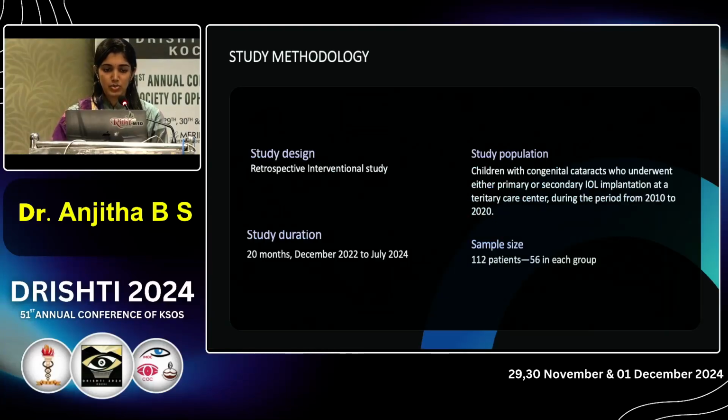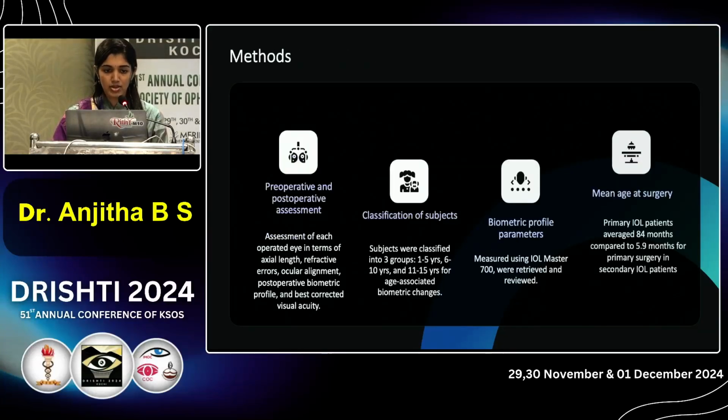Our study design was a retrospective interventional study that included children with congenital cataracts who underwent either primary or secondary IOL implantation at a tertiary care center during the period from 2010 to 2020. Study duration was 20 months, from December 2022 to July 2024, and the sample size was 112 patients, 56 in each group. Pre-operative and post-operative assessment of each operated eye in terms of axial length, refractive errors, ocular alignment, post-operative biometric profile and best corrected visual acuities were collected.